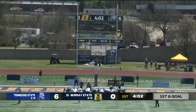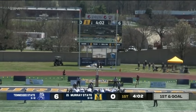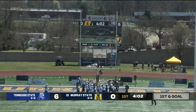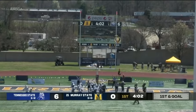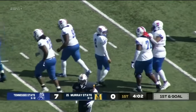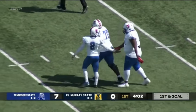Second touchdown of the season for the junior out of Chattanooga. Zeta on for the point after. It looks ugly, but it is good. 7-0 your score, 4:02 left in the first quarter as the Racers will try to bounce back.